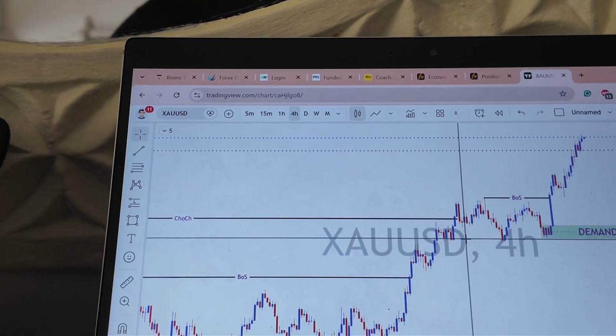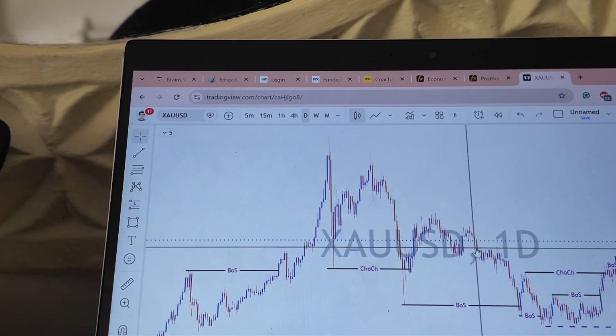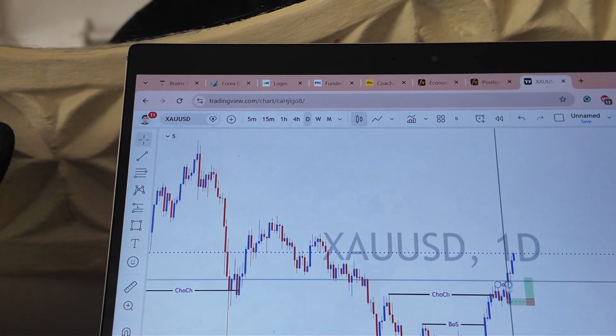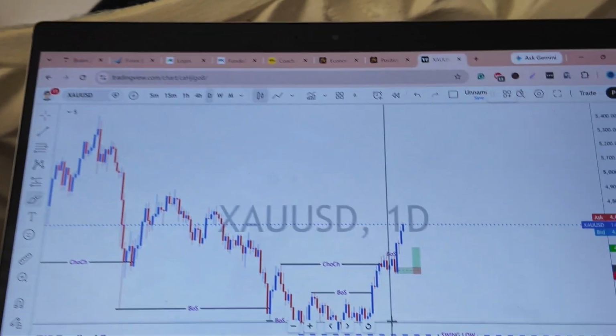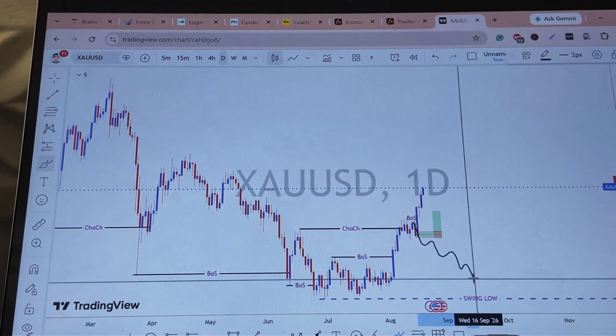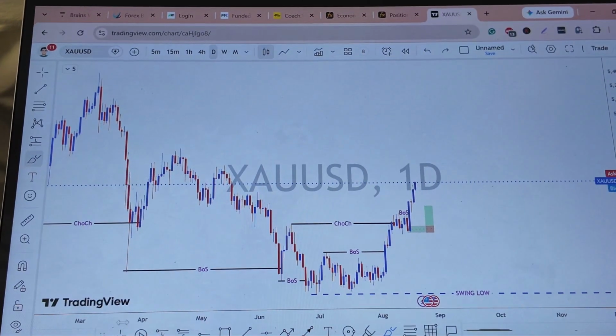Now gold, on the other hand, has also been very bullish ever since we made this change of character. I was expecting gold to do a deeper correction here before we could see the move up, but unfortunately price decided to do otherwise.